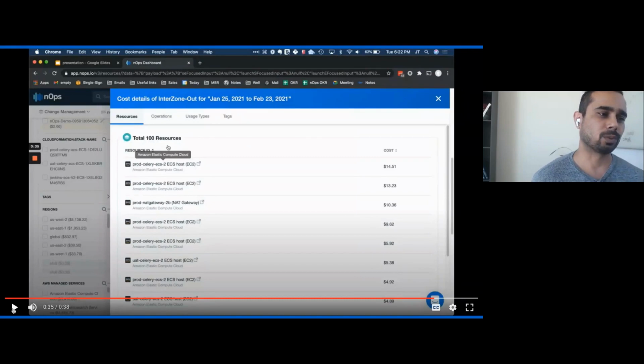I've talked to customers where they pay a lot of money on bandwidth, and sometimes it's kind of a black box because they don't know which resources are generating this bandwidth cost. So, I highly encourage you to sign up for a tool like NOps and analyze your bandwidth cost and try to find out what resources are generating the bandwidth cost.